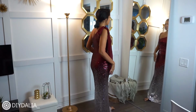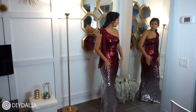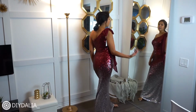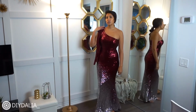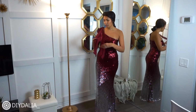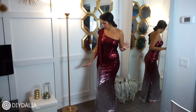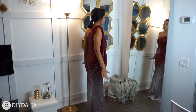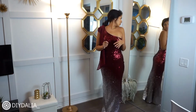The sequins, if you touch them on the outside, are actually kind of pokey, but from the inside, they're not at all. I love the way that you tie the one shoulder strap and that it's out of chiffon. Super elegant and just super pretty. I feel like it fits really, really well. It doesn't bunch anywhere.